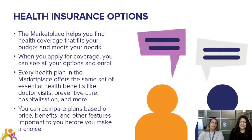Now, your health insurance options. You have several options, and they would help you find health coverage that fits your budget and meets your needs. When you apply for coverage, you can see all your options and you're able to enroll online. Every health plan in the marketplace offers the same set of essential health benefits like doctor visits, preventive care, hospitalizations, prescription drugs, and emergency room visits. You can compare plans based on price, benefits, and other features important to you before you make a choice.